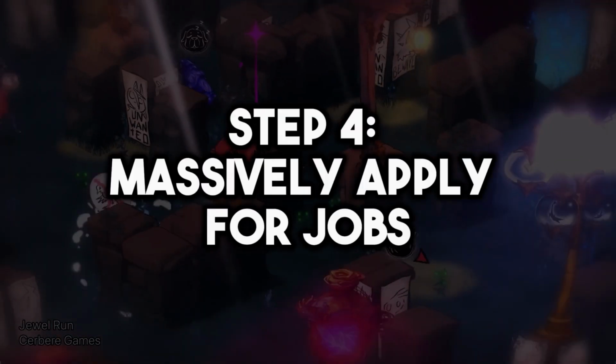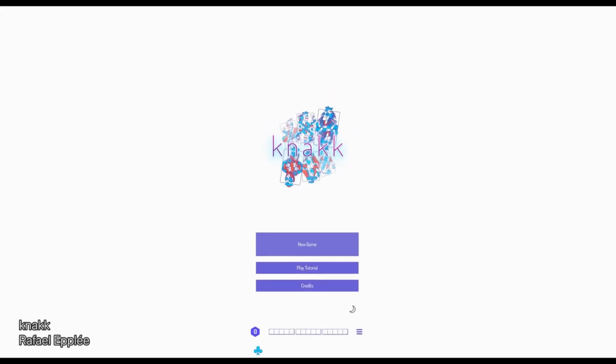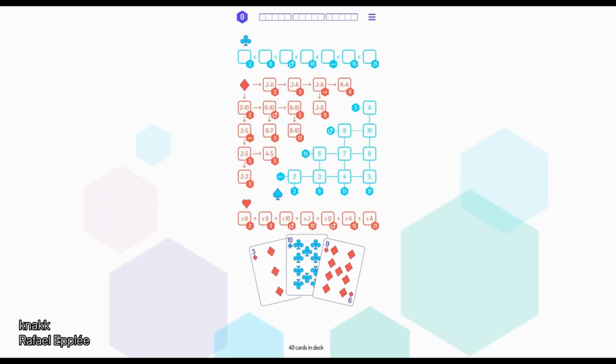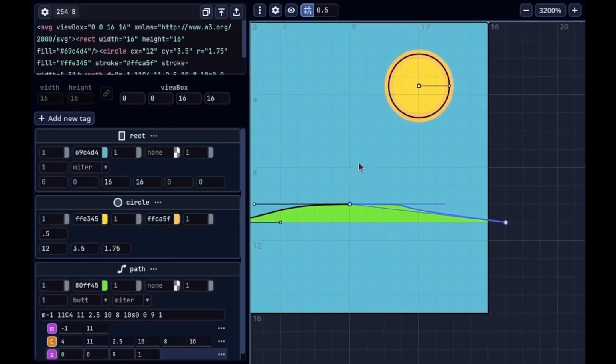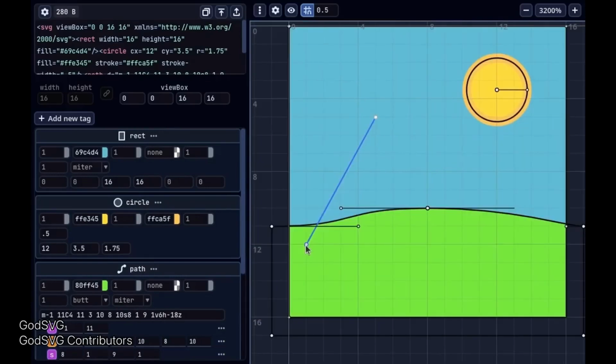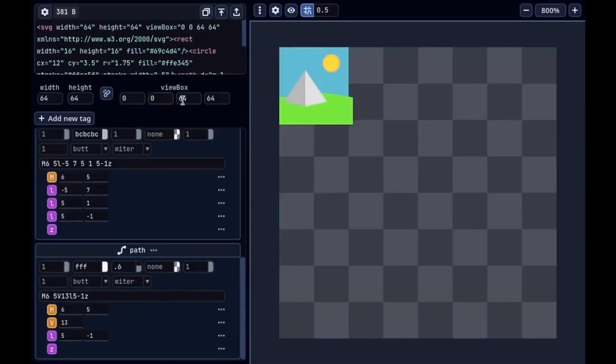Step 4. Massively apply for jobs. Now that you have actually followed all the steps to become the best, and you started showcasing them both in your projects, and then you showcase those projects and games in your own CV and portfolio, you have to start applying for different jobs, because most times opportunities won't really knock at your door. You will have to go after them.